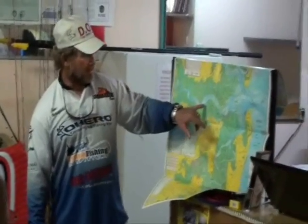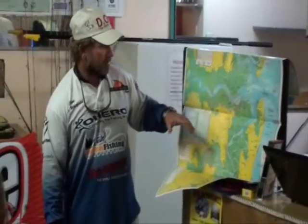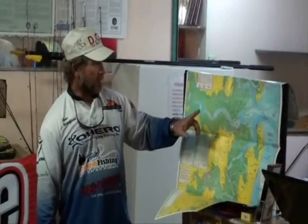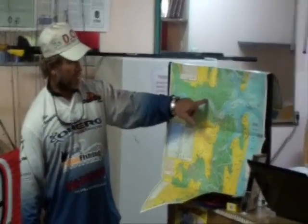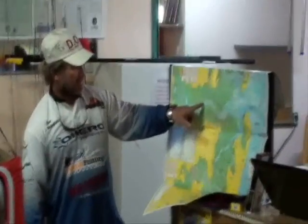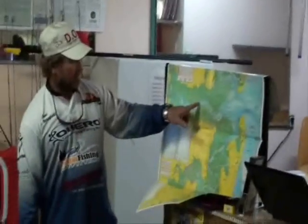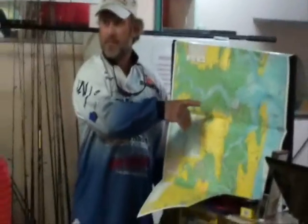I would say in this little river right here, the Catalina River, which I've never heard of, if I was going to go there, I would start working this edge right here where it's 20 feet, and I'd work where it comes up to 9 feet, and I'd work that 9 to 11 foot area right along that drop this time of year in the winter. Of course, in summer as it warms up, the fish will move up onto the bars.